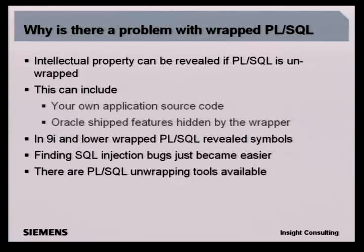So this could be your own application source code. It can also be critical data that's held in the source code. Obviously, Oracle ship a lot of the built-in packages that are wrapped with their own wrapper as well. In 9i and lower, which we'll look at in a second, I've got a slide on this, the wrapping mechanism also revealed information in the wrap file, particularly the symbol table.